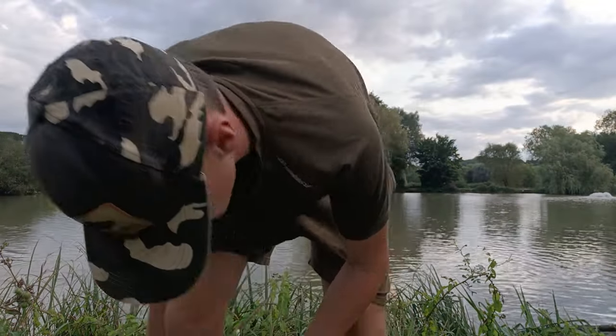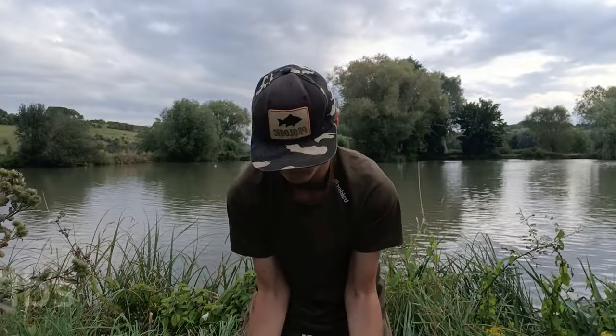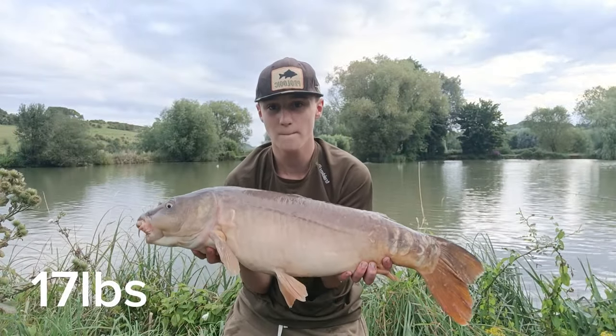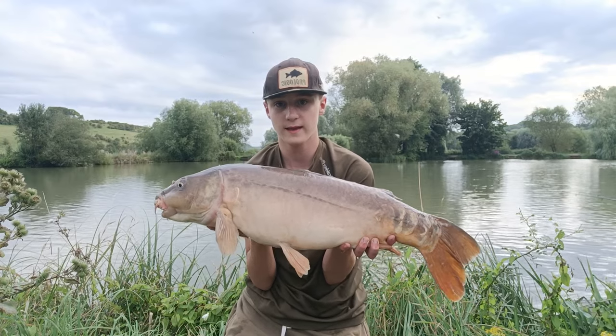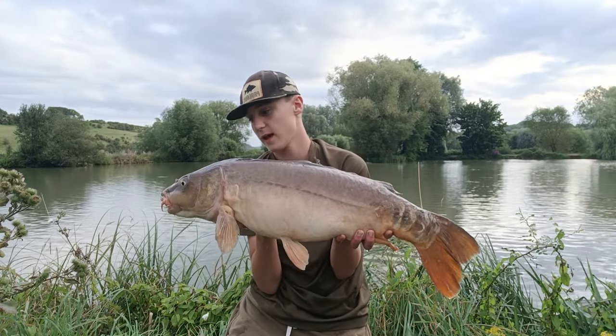Right guys, so we got a nice little carp in the net again. The last two have been above 15, so that's pretty impressive. I'm gonna go get him now and bring him up to the mat, and then unhook him. Do what I need to do. Another beast of a mirror. Get in, look at that.